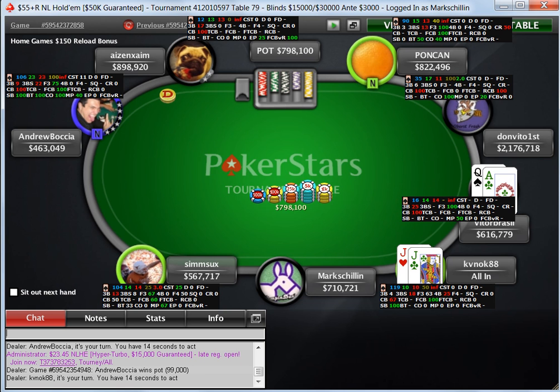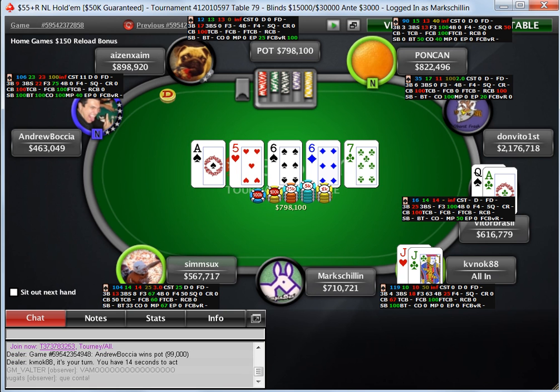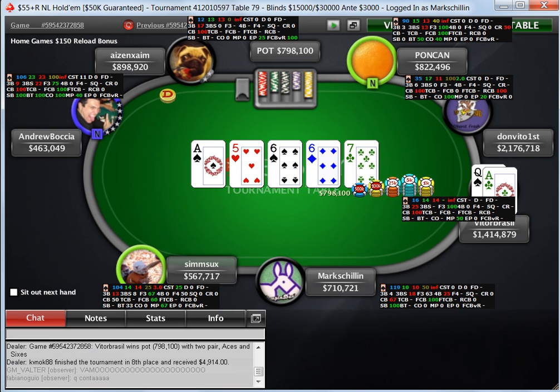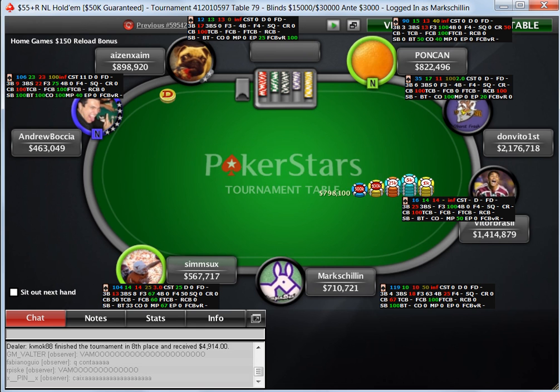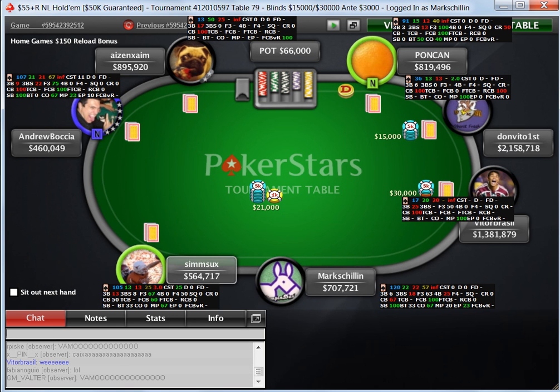Okay, so we get another coin flip here, and looks like another player is going to get eliminated. Alright, so that guy seems to be running pretty good, winning with tens and then also winning the coin flip there. So good for him and good for everybody else at the table. So we move up another spot.